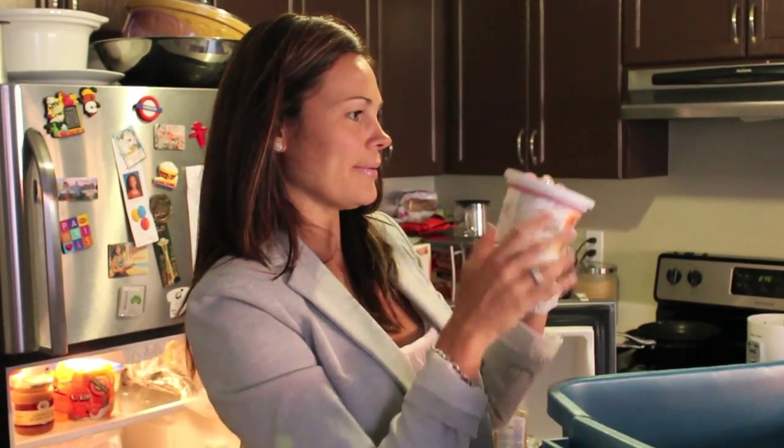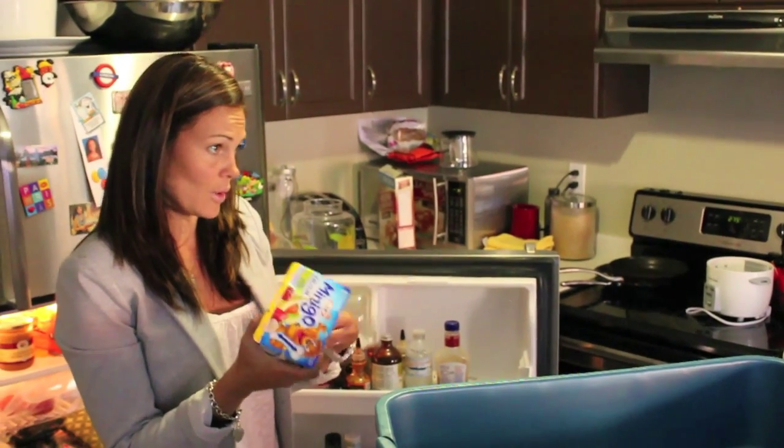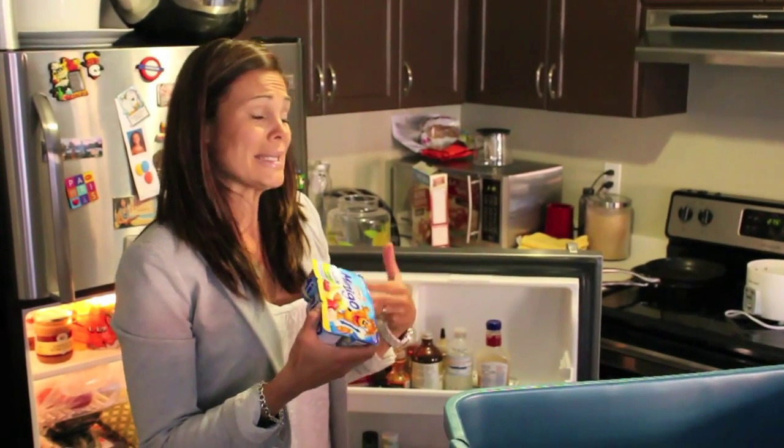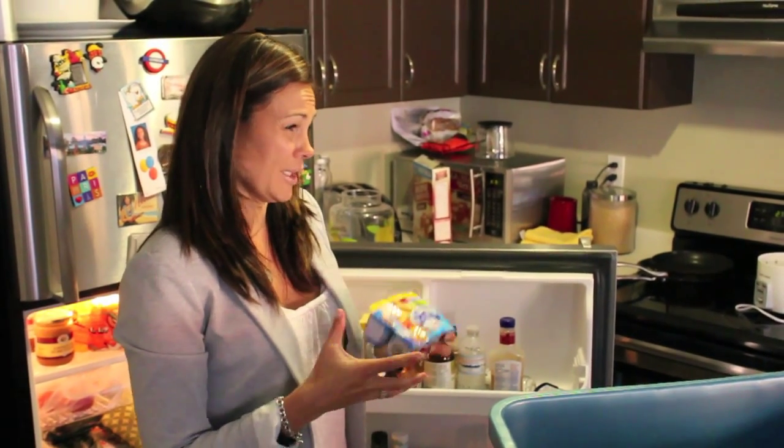All right, skim milk, cream, and bacterial culture. This one wins right here. What I would rather you do, and I know kids like to have fruit with their yogurt, is just to add their own berries. Cinnamon is also a good alternative.